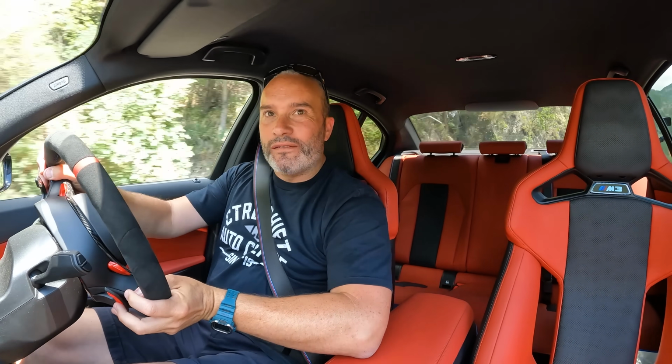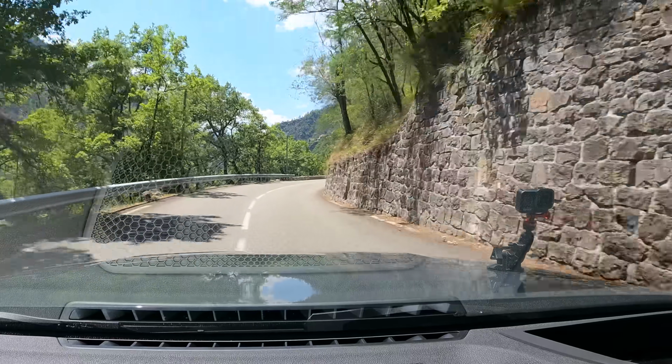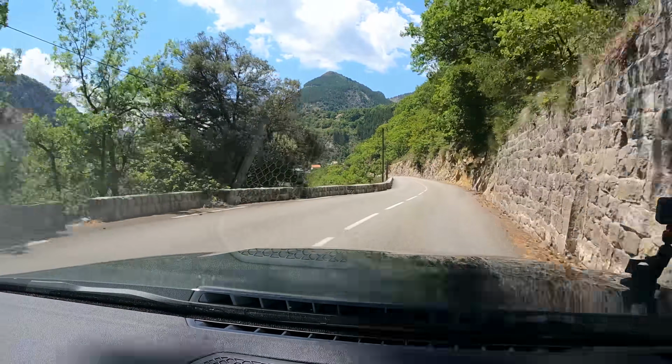So in no way is the xDrive better than the rear wheel drive, but it does give you that all year round capability. It gives you that sure-footedness when you want it. Sure, it's quicker off the line and 0 to 60, but nowhere else. Obviously, once you get rolling above 30 miles an hour, it is no faster.